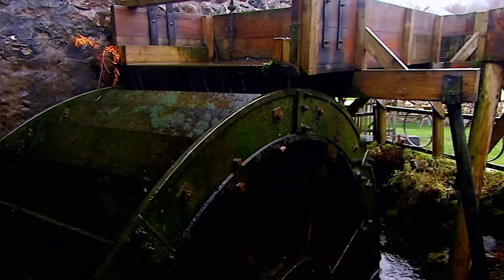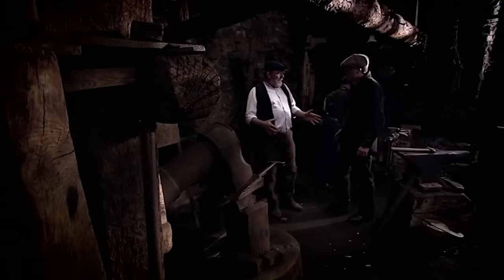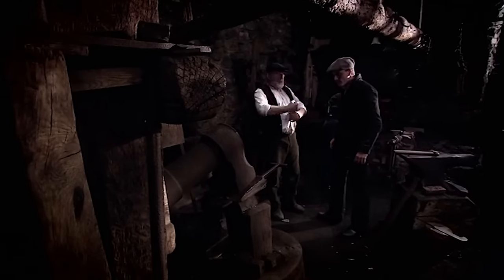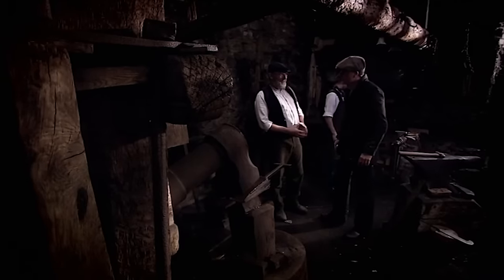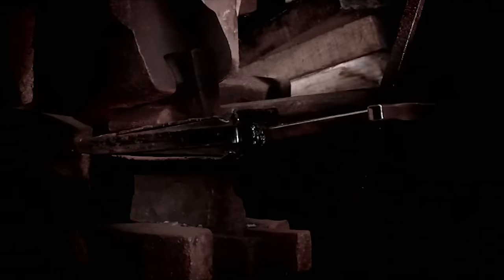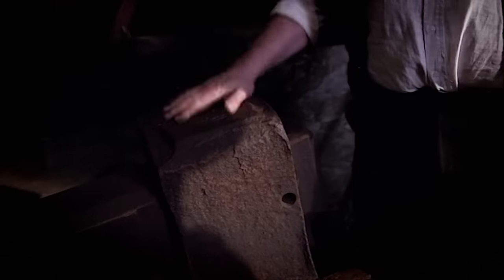What you saw was just a fraction of what it would have been. So in our heyday, mass production, this hammer would have been really hammering. It would have actually been striking at 240 beats a minute. Pretty much a blur. That one's 3/4 ton. This one, that bad boy, is 1.25 tons. We daren't use this one. This would shake the whole building apart.